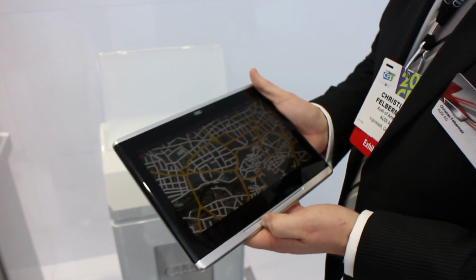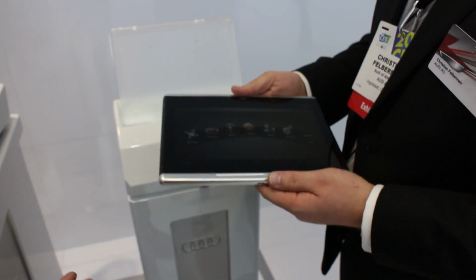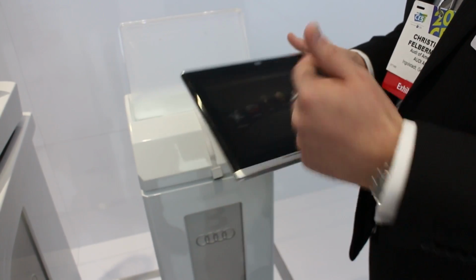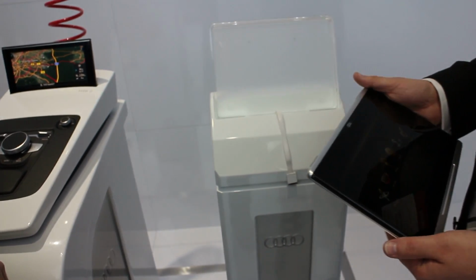What version of Android is this? Do you know? It's right now 4.3, and we're going to 4.4 in the next weeks. Is this available in current cars, future cars? It's coming in future cars in the next 1 or 2 years, but we prepare every car which is now coming. So with the MRB2 system, everything will be prepared. Awesome. Thank you very much.